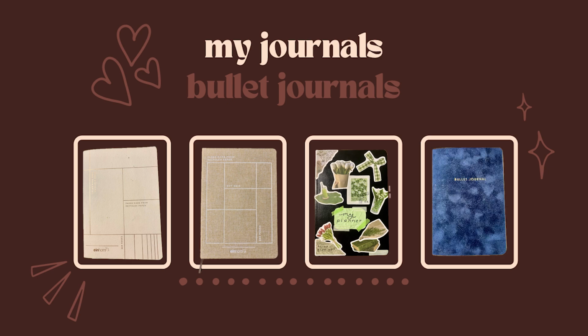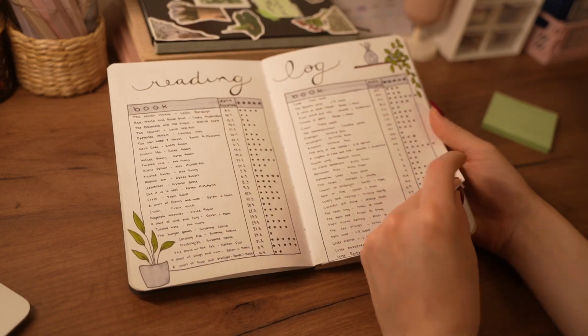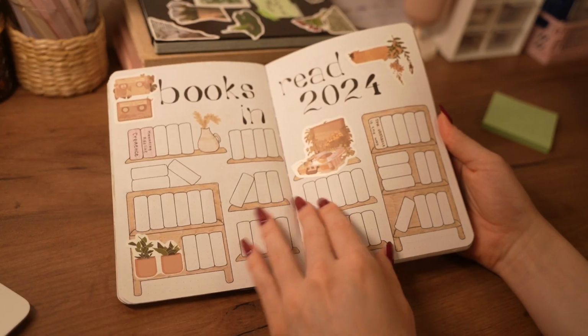And now for my last bullet journal, I have a reading bullet journal, which is halfway full because I'm using the same one that I used last year and I didn't fill it up until the end. This contains all of my reads from last year, which is kind of a lot of them, and also my reads for this year, which is not a lot.